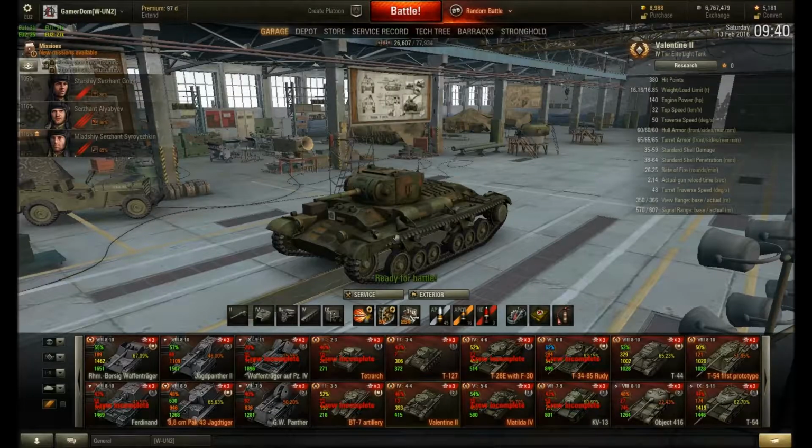This is Gamer Dom. I'm taking a look at the third of the Valentine's offer tanks that Wargaming put on sale, heavily reduced this weekend on the EU server anyway, so I'm sure in North America you will also get some kind of deal at some point. But at the moment the three Valentine themed tanks, that's the Matilda Black Prince, the Matilda 4 and this one, the Valentine II, are all pretty heavily reduced.